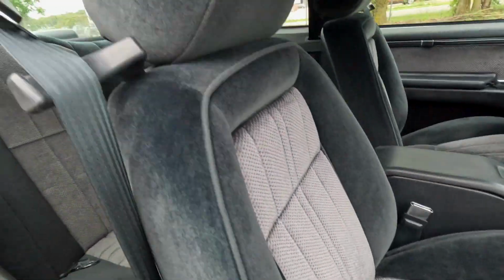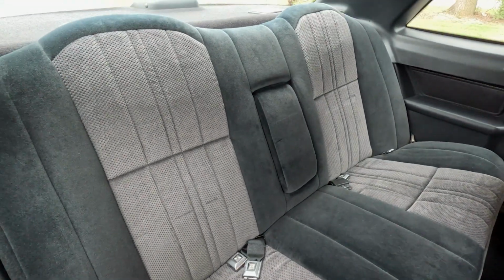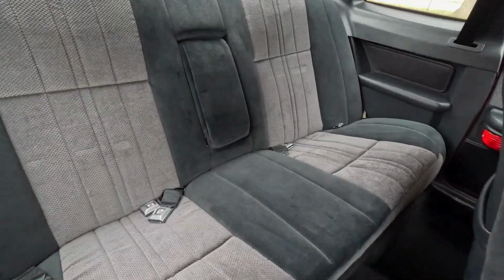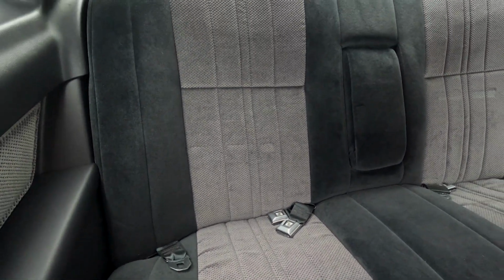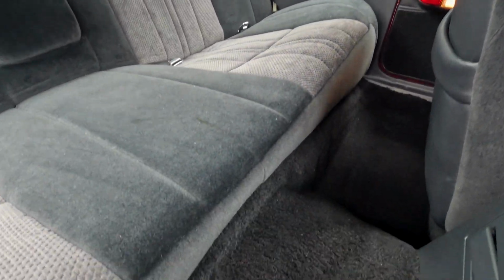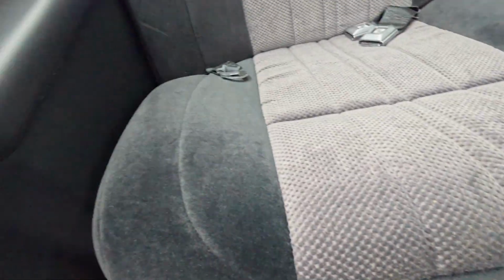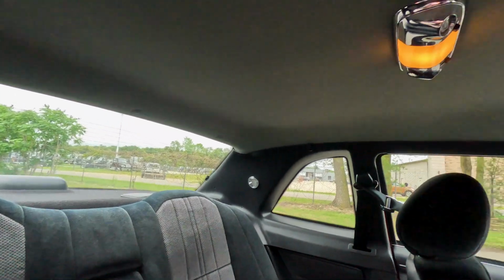Coming into the back, you see the rear seats are in excellent condition. They've been very sparingly used, if at all. Coming down, the rear carpet is in excellent condition. Just an absolutely mint interior.